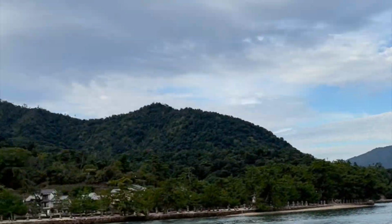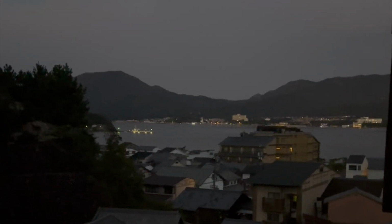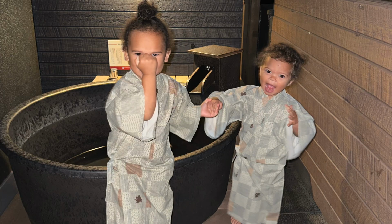Day 2 of our Japan trip at Miyajima Island, also known as Itsukushima, and sadly our kids did not sleep in. Instead, they woke up well before sunrise due to the jet lag. But luckily, we did book a room with our own private onsen, aka our hot tub, so we got dressed in our yukatas and had a bath basically until the sun rose.